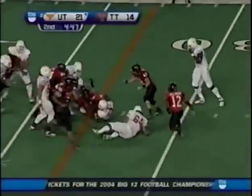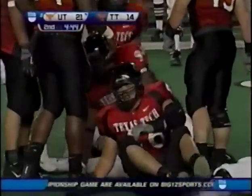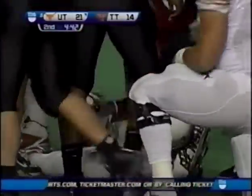Benson, left side, maybe got one. John Saldi coming up to make the stop.